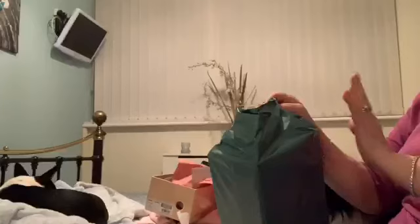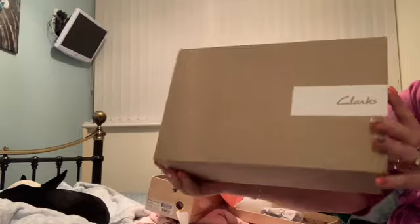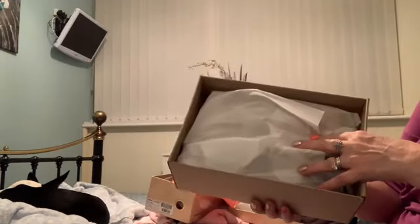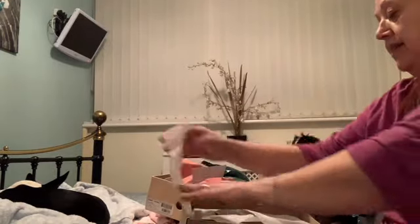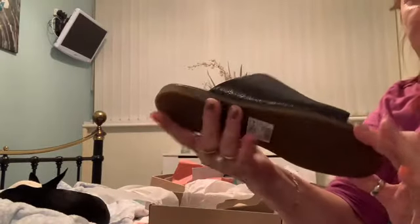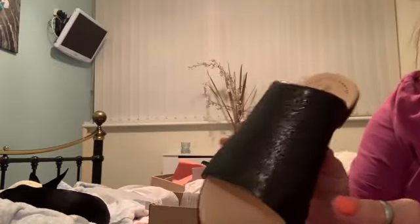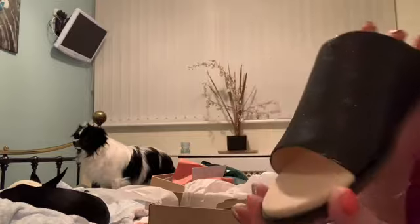They're so comfy. These should be a pair of Clark's sandals. Yeah, there you go. I've still got tissue paper, but the packaging isn't as luxurious, but it's not what we're paying for, is it? It's all about the shoe inside. Okay, so this is another sandal, standard fitting in a size 4, and I don't know if you can really see that, but it's leather and it's black with like a silver shimmer.